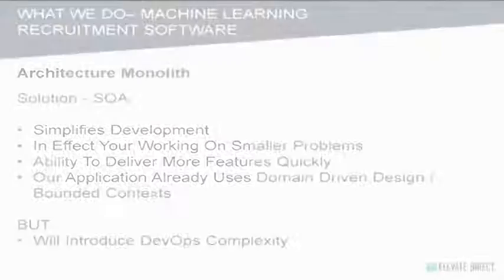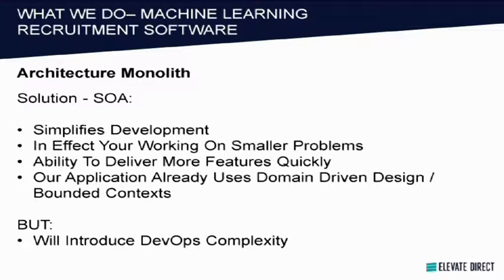So what do we do? So our solution really is, it's a well-known solution, SOA, service-oriented architecture. It simplifies development. You end up working with smaller pieces of technology. You could potentially build each service independently, and back to our guidelines, we pick the best tool for the job. It allows us to build features more quickly. So as I said, we can build features completely in isolation, potentially using the latest and greatest stuff, maybe use Orleans or whatever you need.